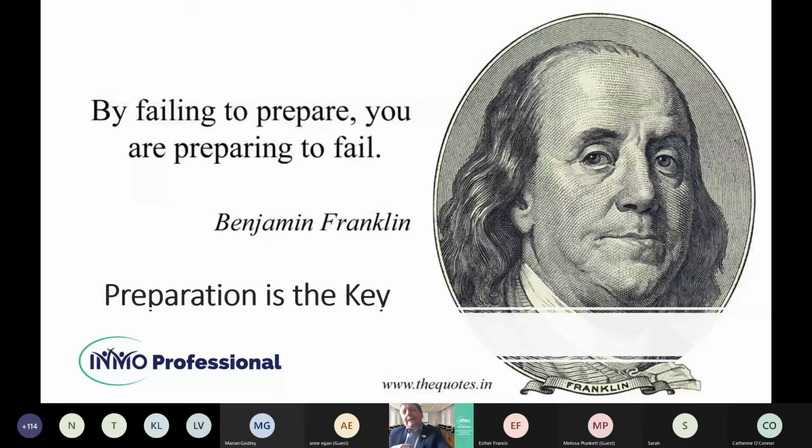Or at least after the interview, even if you're not successful, you'll be happy in the fact that you performed to your best ability, because there may well be somebody who's more suitable for the job, but at least you will think to yourself that you've prepared and you've performed well at the interview.